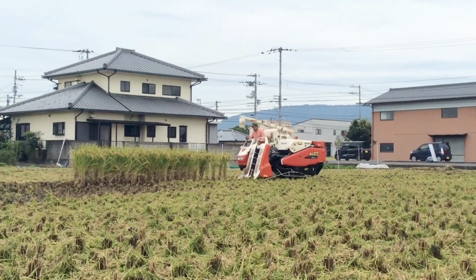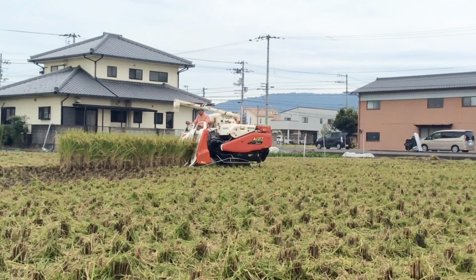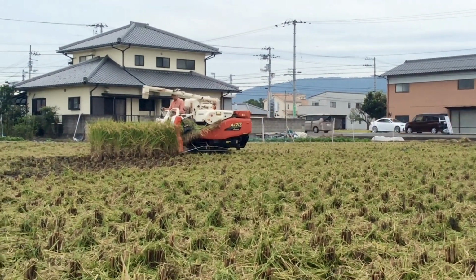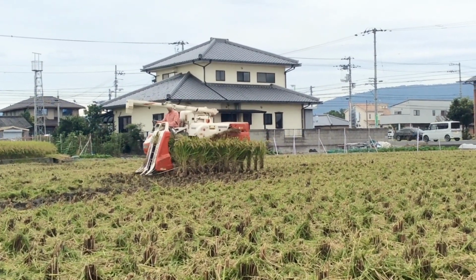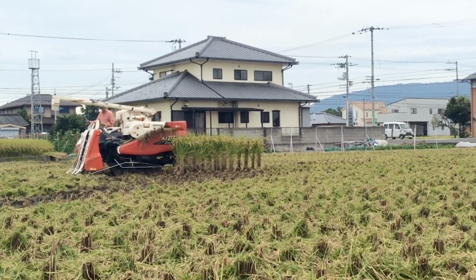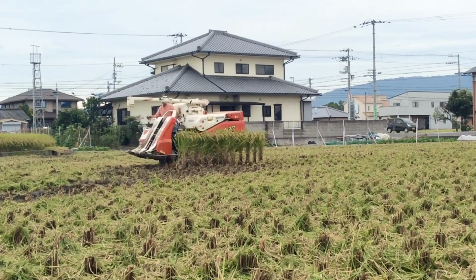The climate of Western Japan is suitable for growing this kind of rice. And this Hino Hikari rice has a thick and chewy texture, a rich aroma, and a beautiful shine when cooked. It's used in dishes like sushi, rice balls, and rice cakes.